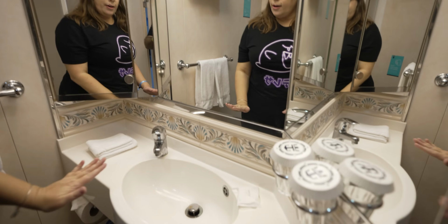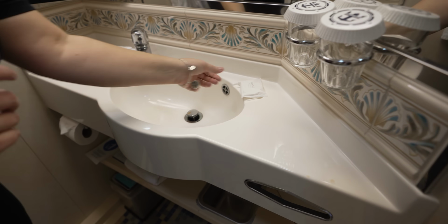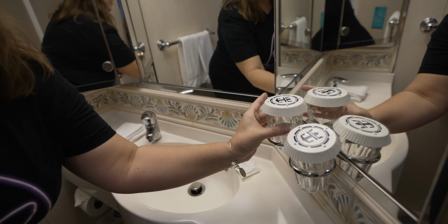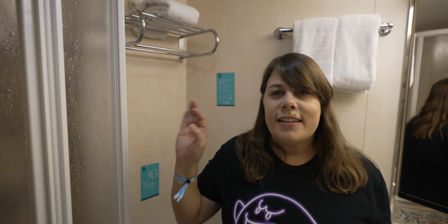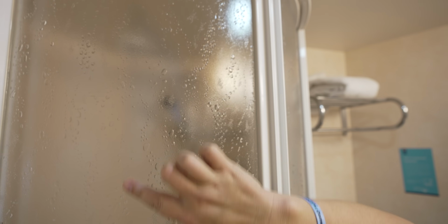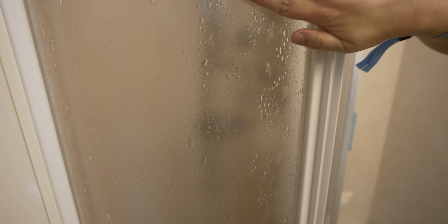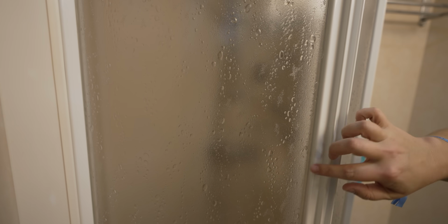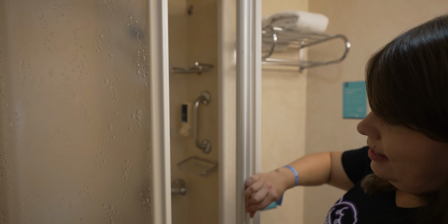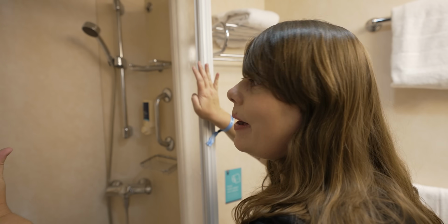A huge mirror, a huge counter to put all your stuff on. We have some gentle bath soap, Royal Caribbean cups. Let's check out the shower. I love the design. It almost looks like there's water on it, but that's just the design of the glass there. That's funny. It's a little bit strange. How does this? Oh, it's like a little shower pod.